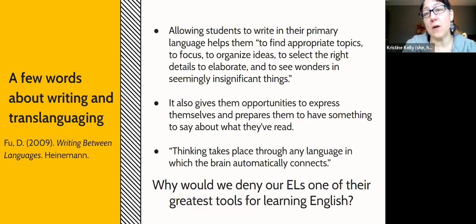It's important to allow students to write in their primary language when they are brainstorming, when they are trying to think of a focus, when they're working on organizing, when they're trying to generate details, when they're expressing themselves. We want them to learn English.